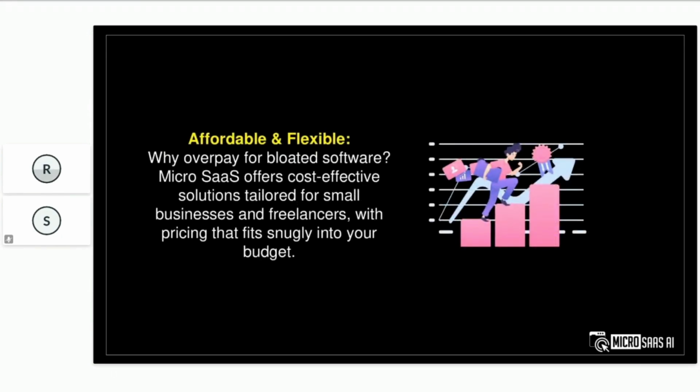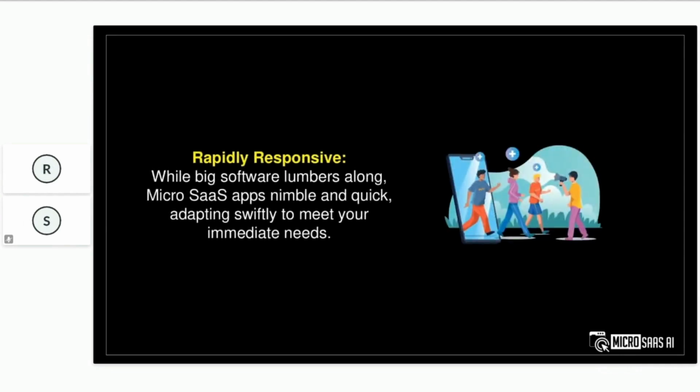They're affordable and flexible. If you're paying a high monthly fee for a SaaS product, you could pay a smaller monthly fee or a one-time fee for a MicroSAAS, because you're hitting a niche audience. They're rapidly responsive, while big software lumbers along and can't get it out. MicroSAAS apps are nimble and quick. They adapt swiftly to meet your immediate needs.